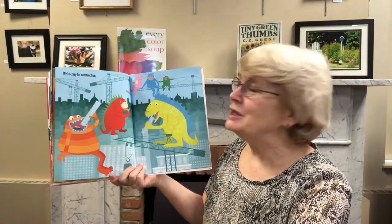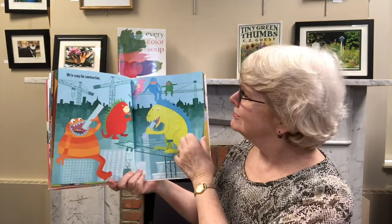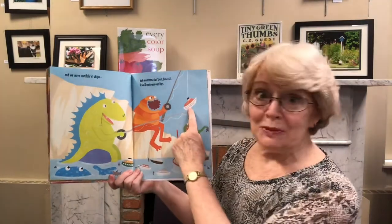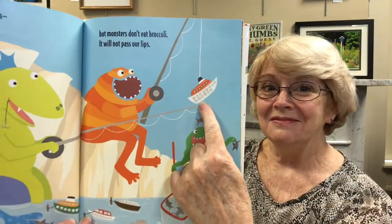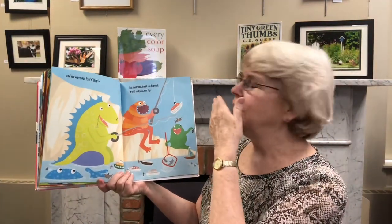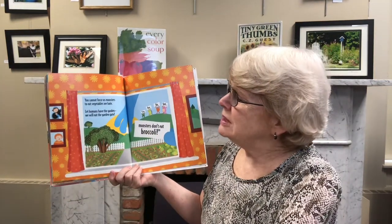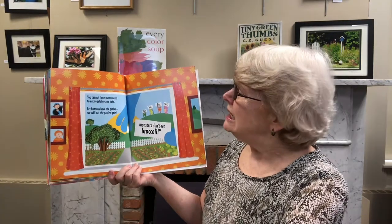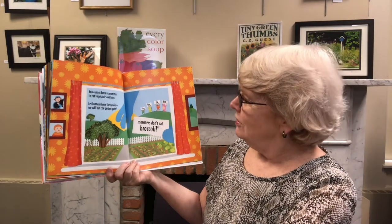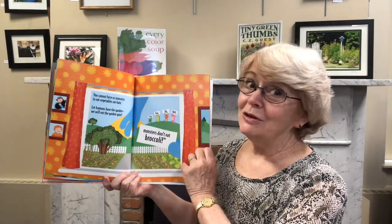We're crazy for construction. Oh my goodness, they're eating tall buildings and stop signs. And we crave our fish and ships. But monsters don't eat broccoli. It will not pass our lips. You cannot force us monsters to eat vegetables we hate. Let humans have the garden. We'll eat the garden gate. Fum, fo, fi, fi. Monsters don't eat broccoli.